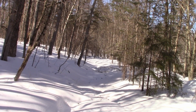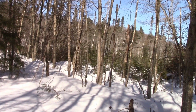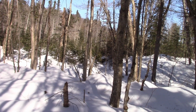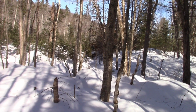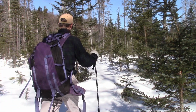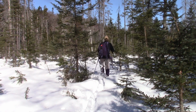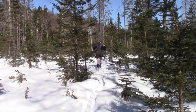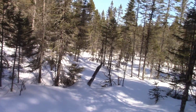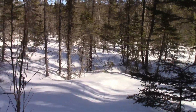So, the Uplands Trail continues on to the north, but this is where I jump off and take this Beaver Meadow here to get back to the lakes and the canoe route and ultimately Drummer Lake. So the going's a little bit thick through the first part of this Beaver Meadow, but eventually it's going to open up and get a lot easier.